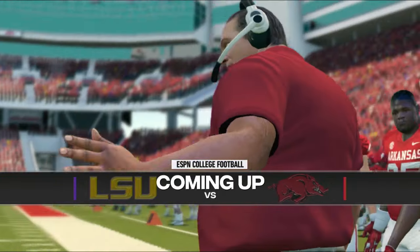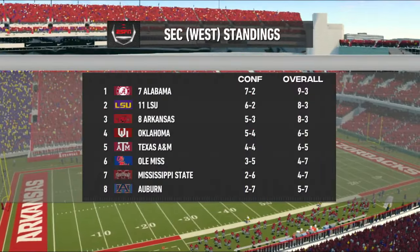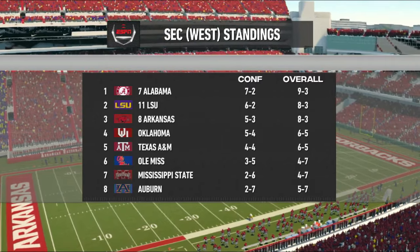Innovation that exists. It's not the most aesthetically pleasing to be in the world, but it is very meaningful. Arkansas and LSU, as you check out warm-ups, getting set to square off in the battle for the Golden Boot.